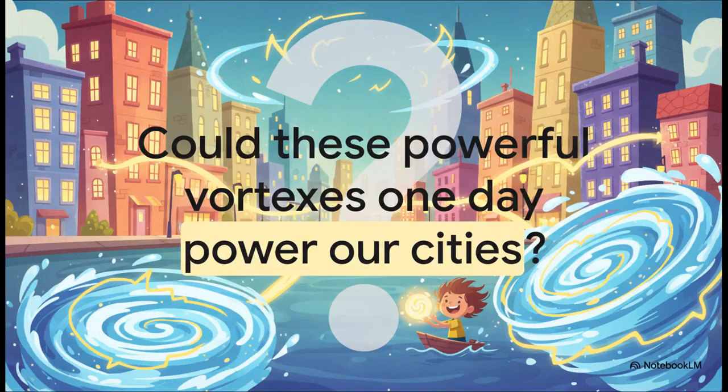And that really leaves us with one last powerful question. We've seen their destructive potential, but we've also seen their scientific beauty. As we get better and better at harnessing the forces of nature, could these grinding streams, these incredible maelstroms of the sea, one day be tamed to light up our entire world?